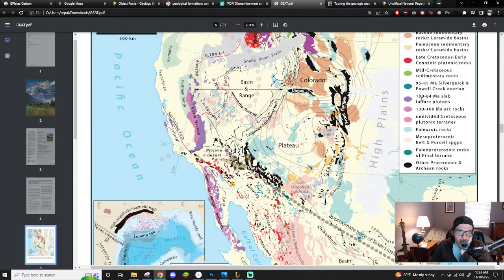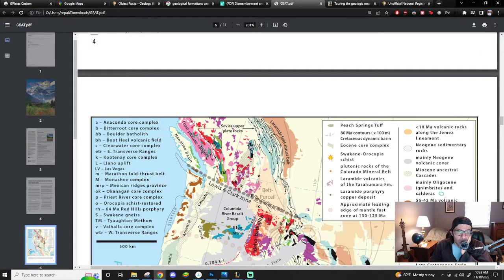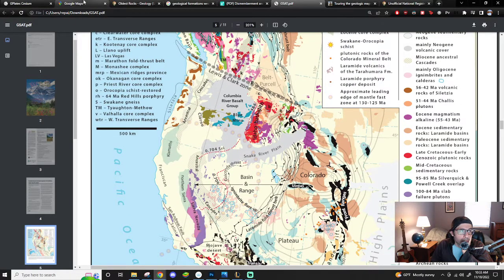I'm guessing the older stuff tends to be more over here, and then it gets younger this way, based on what I discussed yesterday. So let's see. Blue Mountains 85. So it's kind of moving this way, but also this way. Post supernova of the Earth is all this brown, which is really out here and here, it looks like. So at the supernova of the Earth, let's go back to this map.